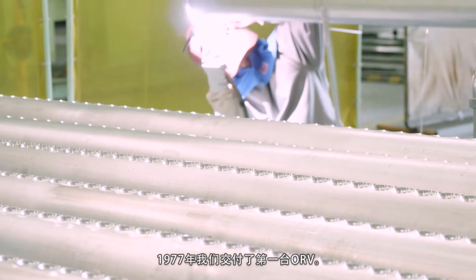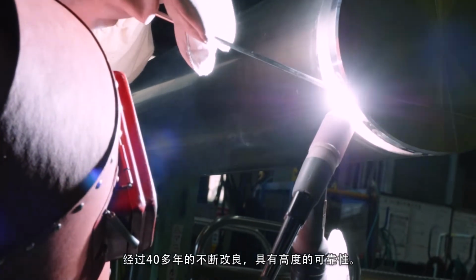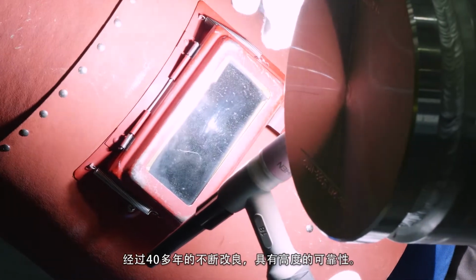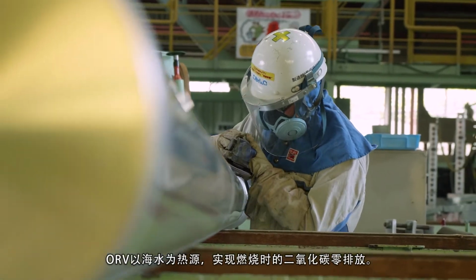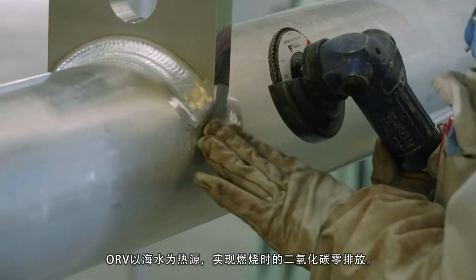KOBELCO started the supply of ORV in 1977. By using seawater directly, there is no CO2 emissions due to combustion, making it possible to vaporize in an environmentally friendly manner. KOBELCO has improved ORV technology for more than 40 years. KOBELCO's ORV is the highly reliable vaporizer and contributes to the stable energy supply.